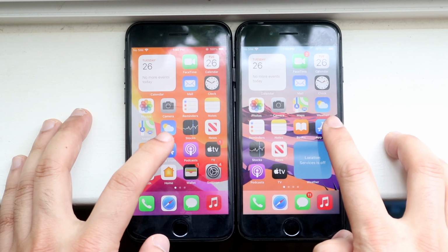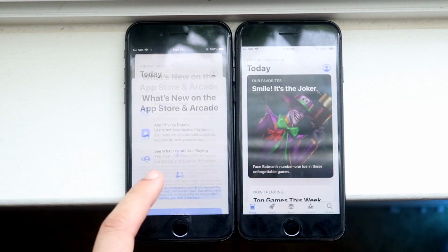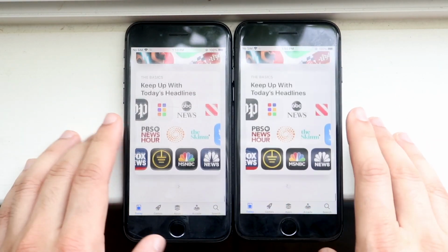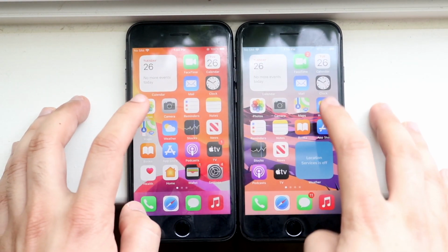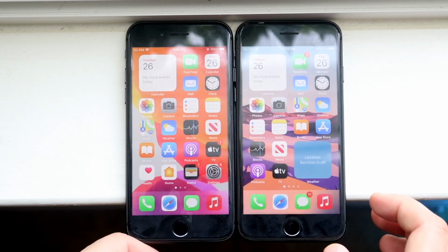Let's do App Store, 3, 2, 1. And about this, actually, I don't know. We have a little bit of a pop-up here. Let's go and scroll through, and you guys will kind of be able to be the judge over the camera. Let's go and hop out of here. Let's go and do camera. 3, 2, 1. And both are about the same. Not a ginormous difference there.